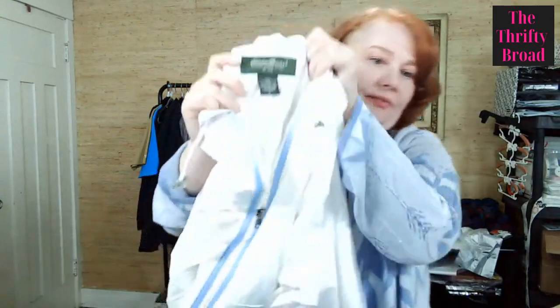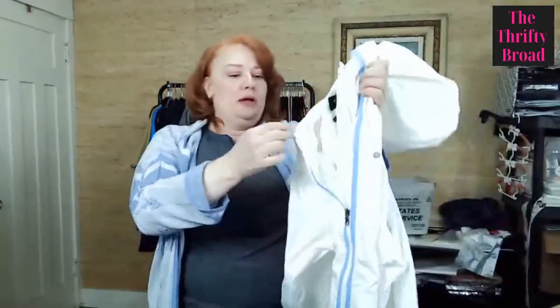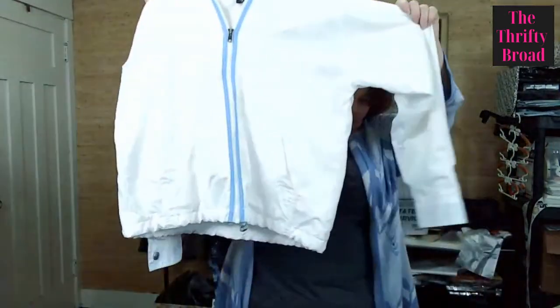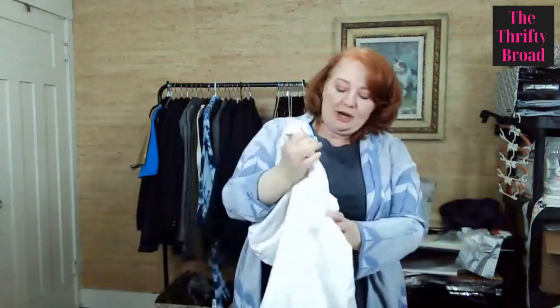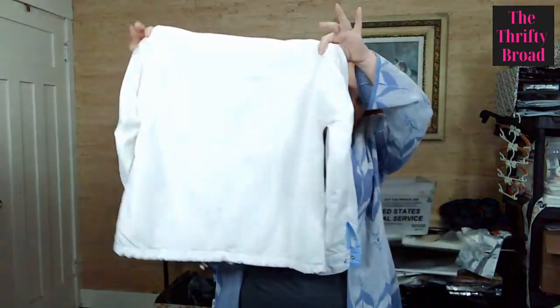Okay, so this is Eddie Bauer. I think this needs to be washed. This is an Eddie Bauer women's medium. It's just a regular zip up, you know, what do you call it? Windbreaker. Wow, words are hard today. And yeah, that's just basically it. It has some pockets. Decided to pick it up.